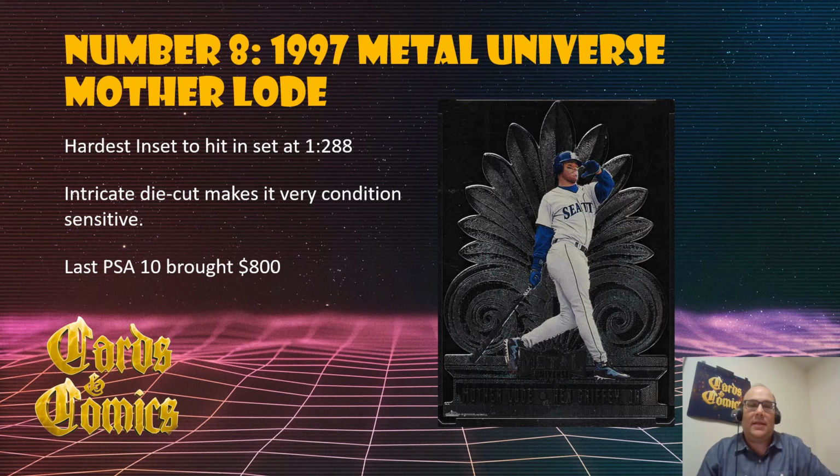But again, I think it's a great card, and it's going up in value. And it's just like the previous card. It's being driven by the fact that the Metal Universe inserts are some of the strongest inserts in both basketball and now in baseball.